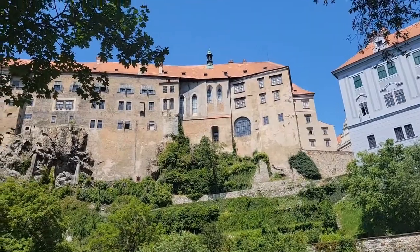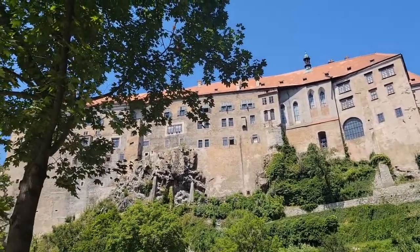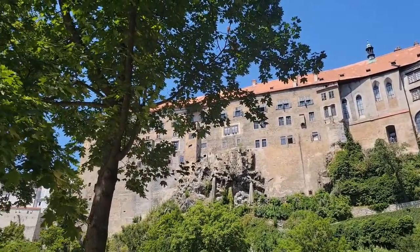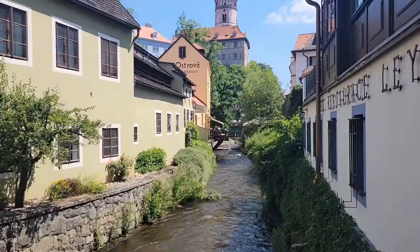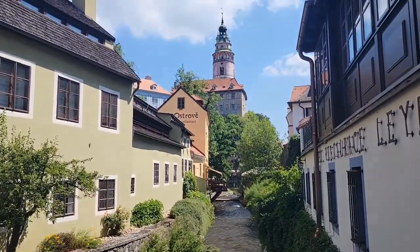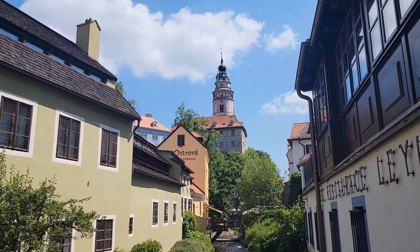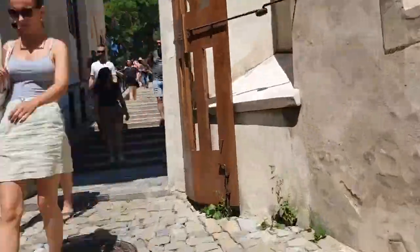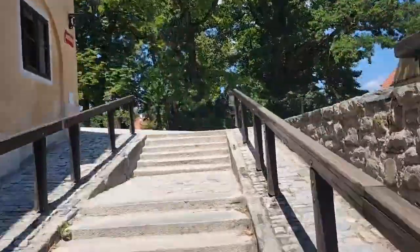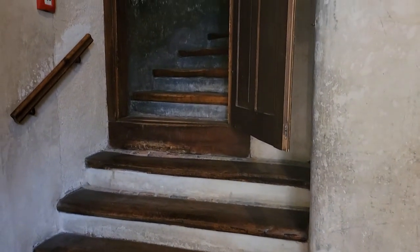Over the centuries, the castle has had additions and alterations, and as such is comprised of Gothic, Renaissance, and Baroque elements. So we could get great views of the city, we decided to climb the castle tower. Just to get to the tower, we had to climb a lot of steps. Once we got to the tower, there were even more steps waiting on us.